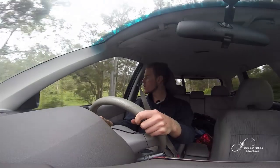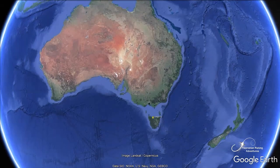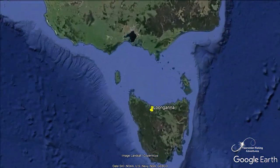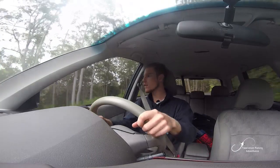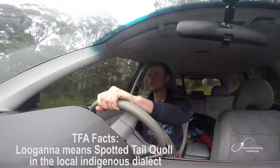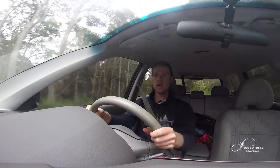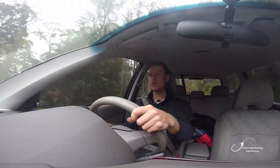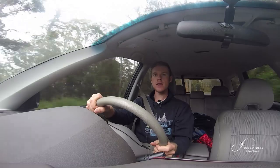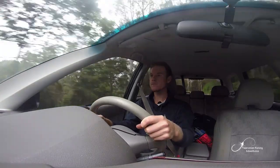So as we drive on down to Loonganna, I will tell you a little bit more about the spotted tail quoll. So the spotted tail quoll is an apex predator. They're only about 5 kilograms, but they are at the top of the food chain. So they have no other predators. They are very good hunters. So they are a marsupial carnivore. So just like a kangaroo, they've got a pouch, but they will only eat meat. So they will be hunting things like paddy melons, wallabies, and brush tail possums.